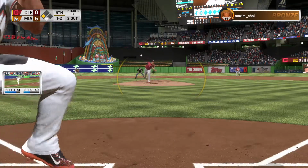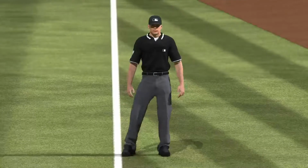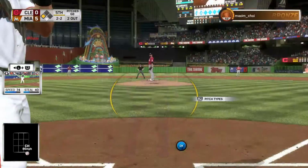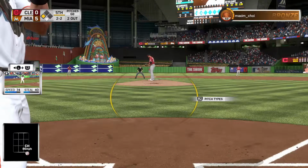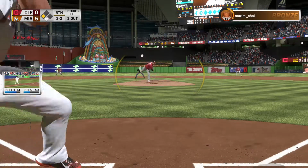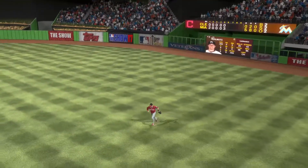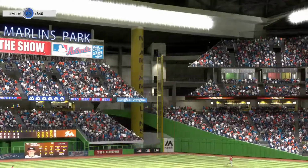Ready on 1 and 2. Tried to hold up there. Appeal down to first and no swing. It's ball 2. Takes this the other way to right. And he'll get there in plenty of time to put this one away.